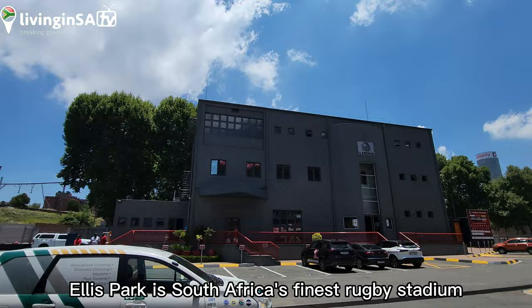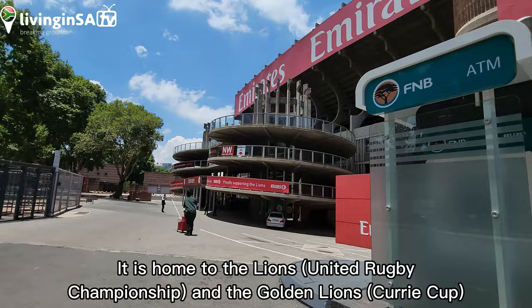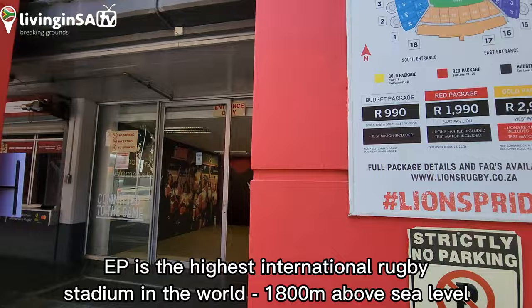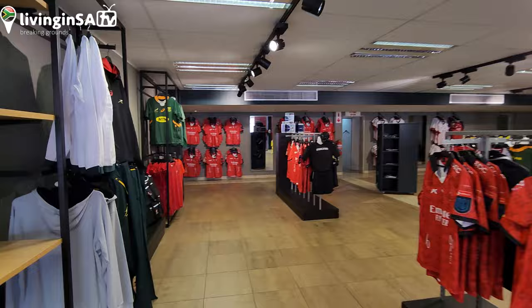Okay, you guys also have an ATM here if you need to withdraw some money. Today we're going to give you a full tour inside of Ellis Park. So this is the Ellis Park shop where you guys can get all the merchandise.